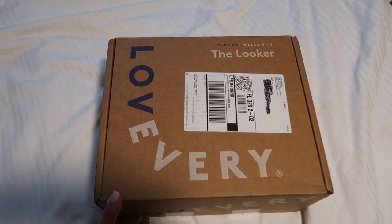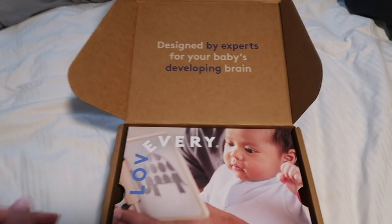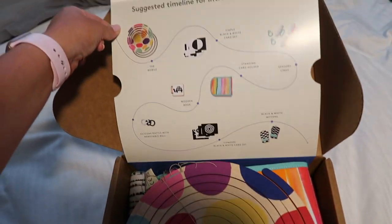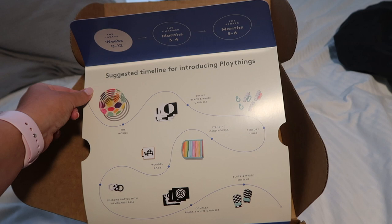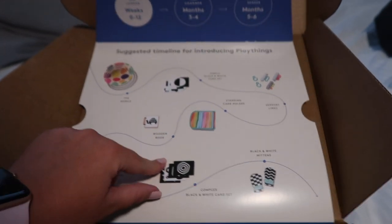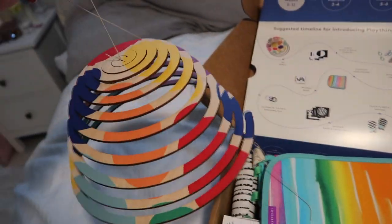So this is the Lovevery Looker box. It's for 0 to 12 weeks. It's a play kit designed by experts for your baby's developing brain. It looks like this. I'm literally obsessed with all of their stuff. Arabella loves everything. It basically tells you everything that comes with it. There's a mirror that I'm pretty sure she's going to be obsessed with. A wooden book, rattles, the black and white cards. We have these for her play gym and she loves looking at those. So this is everything. Oh my god, that's so fun.